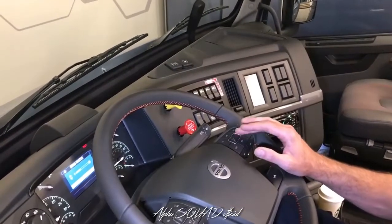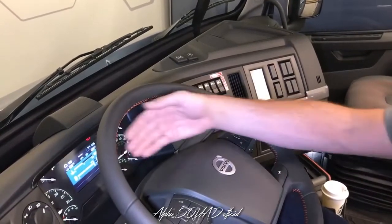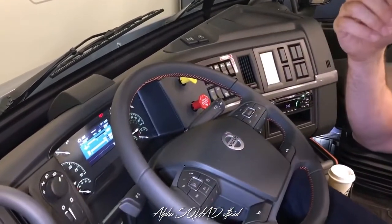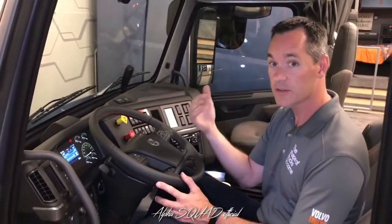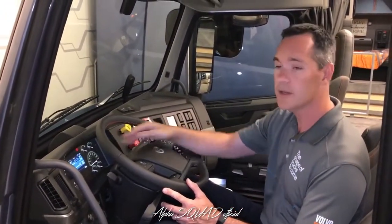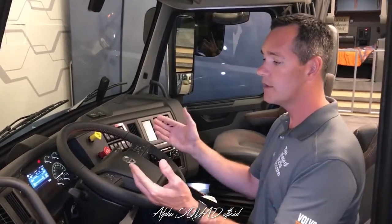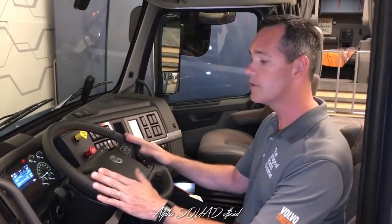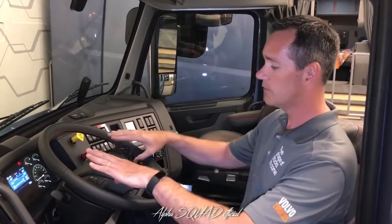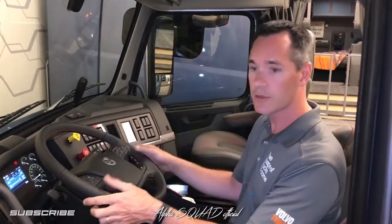We also have feedback sounds. We have color so that if there are alerts that pop up here, if it's something that's information, it'll be in a yellow color. If it's something that's urgent or a warning, it's going to be in red. So those are just some of the new features, the way that we're bringing safety, communication, interaction between the driver and the truck.